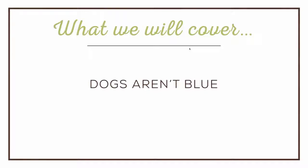You can remove the blue color cast that often occurs in black dogs in a variety of ways, and we're going to show you a quick and easy way to remove the blue in Lightroom and in Photoshop and let you know which tool is best for different situations.